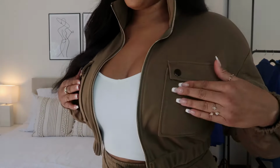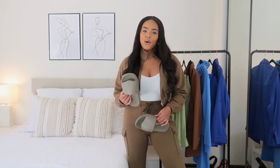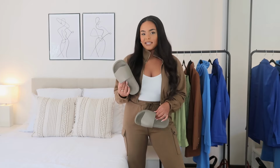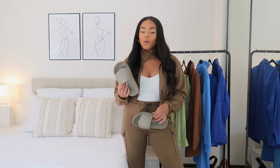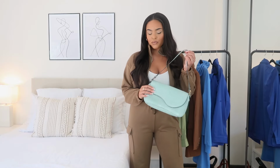Okay. Again, love this little detail here, and it's just so fire, you guys. So I would probably pair this with my Yeezy inspired slides for the airport, or just wear some clear heels to dress it up. I would probably style this fit also with my light blue bag. It has little brown detailing here, and it just really elevates the look, gives it a pop of color, and I'm ready to go out the door.